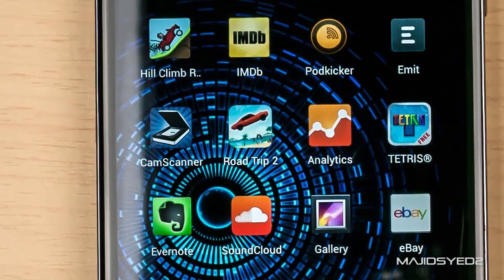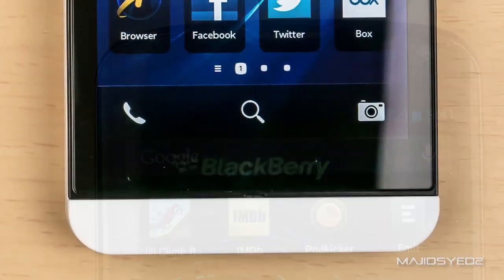Hey guys, this is Waj, and in this video I'm going to be doing a direct comparison between the BlackBerry Z10 and the Nexus 4 from Google. Now there are some differences and advantages between each phone as you'll learn in this video, so stay tuned if you're interested in either getting one of these phones or if you're just interested in seeing how they compare with each other. So let's go ahead and start the comparison between the Nexus 4 and the BlackBerry Z10.